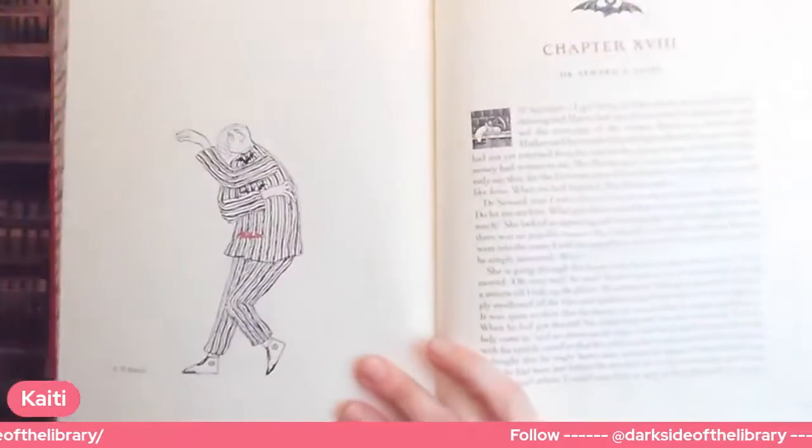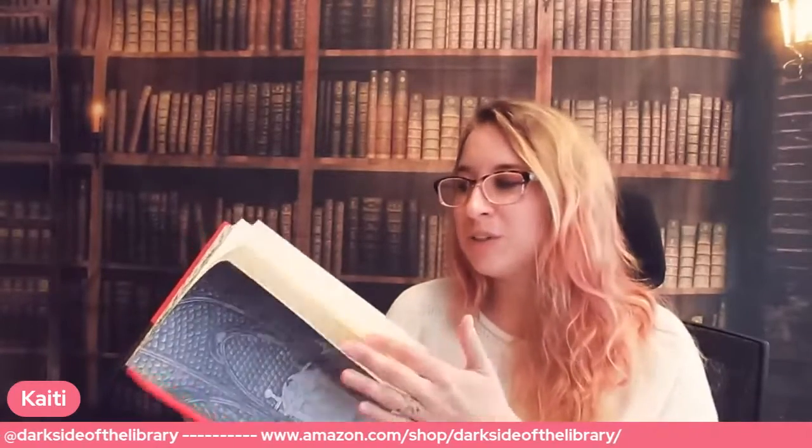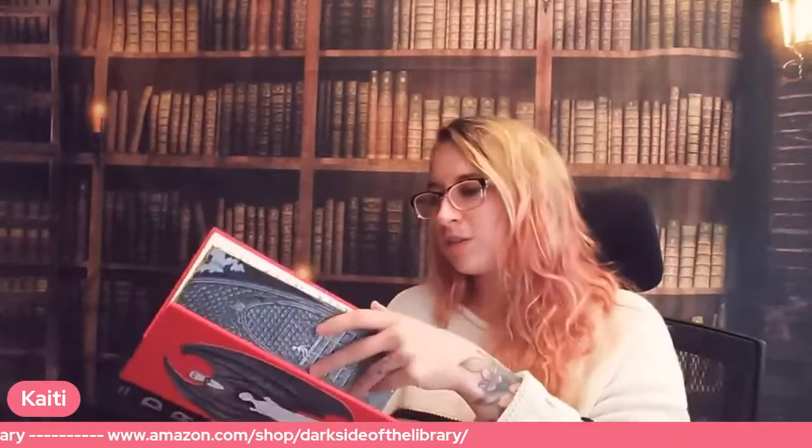Here's some more. I remember one of the things we did during lockdown is we put together this Edward Gorey puzzle. It was so much fun, but it was actually one of the hardest puzzles I've put together.